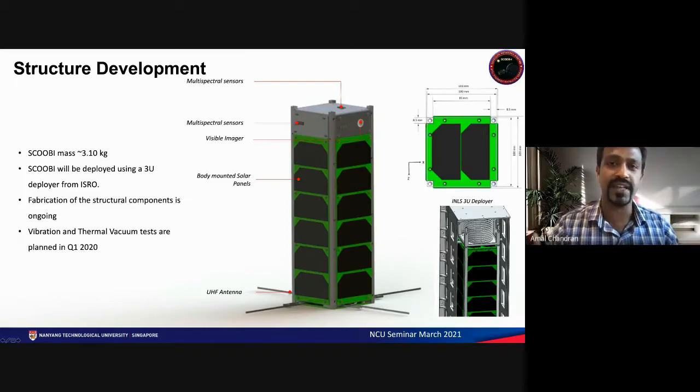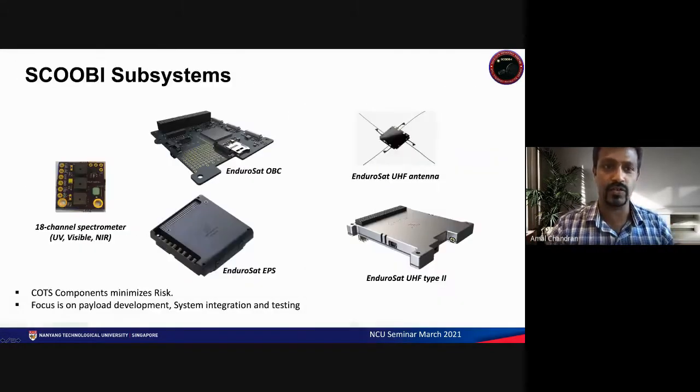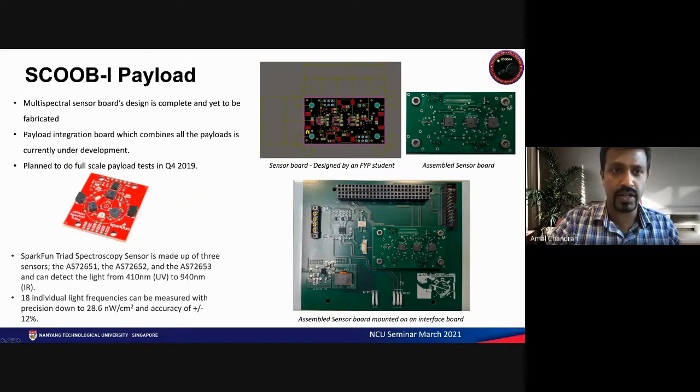So it's a very simple satellite, but it's great for students to understand the engineering that goes into building a satellite. We have not spent a lot of time developing hardware. We have actually taken an Endurosat OBC, EPS, and UHF for Scoop 1. And you'll see that things are quite different in Scoop 2. And we've built our Scoop 1 payloads.